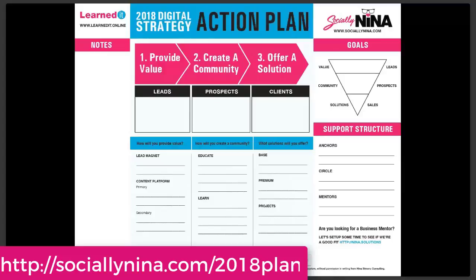All right. The purpose of creating a community is to educate and get to know your prospects. So you see step 2 is prospects, right? So we're in this, but the way you're going to do it is you're going to create a community and first you're going to educate them. Okay.